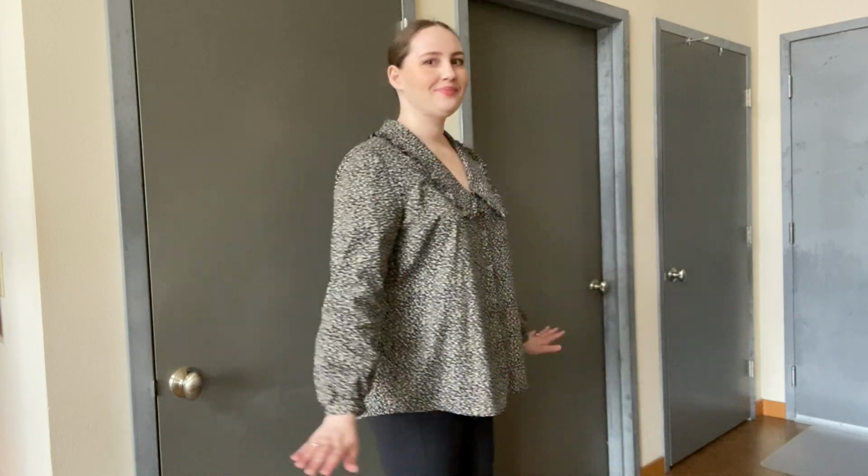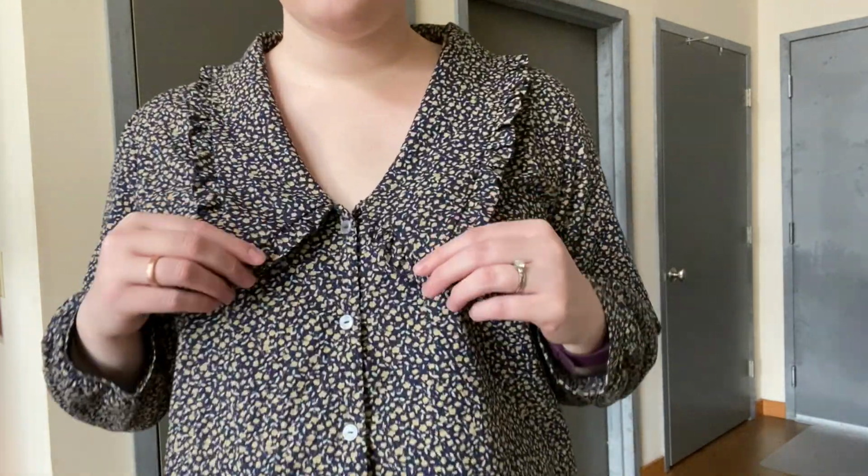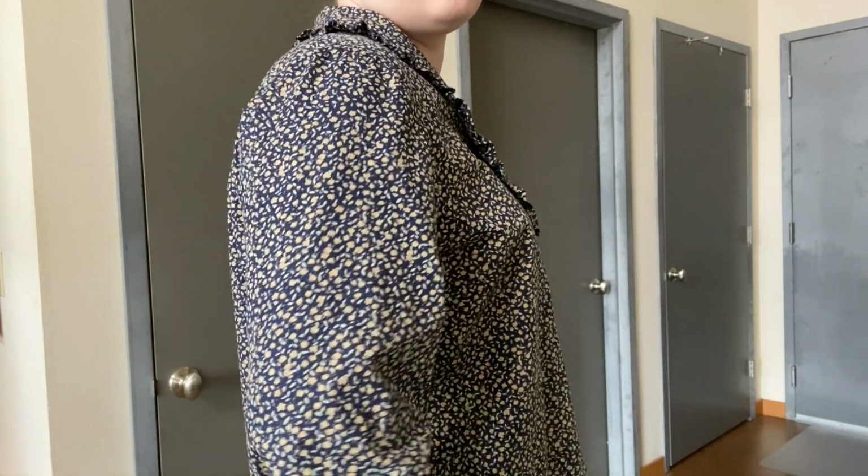So I made the size 16 based on my bust measurement of 42 inches. I did make one muslin and I decided to lengthen the sleeves by 1/2 inch after that, and I think that was the right decision. I'm very happy with the fit. It's just a very relaxed, loose fitting top, so can't really go wrong with that.